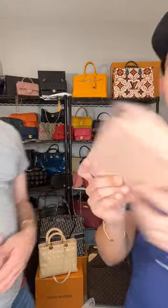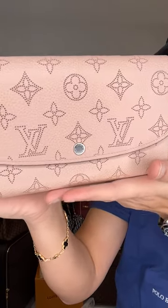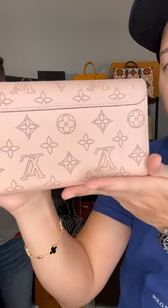Wow. She goes, ooh, Mahina. You know, actually, this would kind of go with her bag. Yeah. Really gorgeous piece. Beautiful. From Louis Vuitton. This is a Louis Vuitton Mahina wallet.